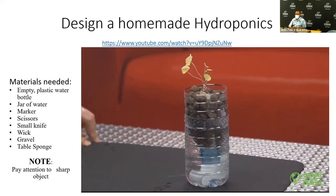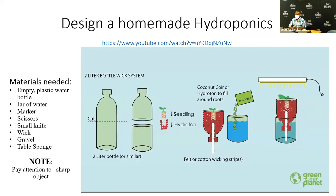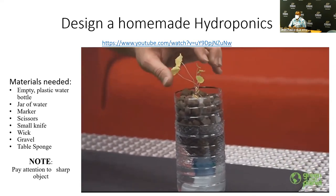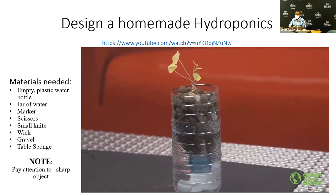They're going to be situated above a reservoir of nutrient solution with a wick that is going to hang down into that solution. The water will travel up the wick and stay in contact with the roots of your plant so that it's providing the water, the nutrients to your plant that it needs. I've also seen them made with milk jugs and a variety of different types of containers.